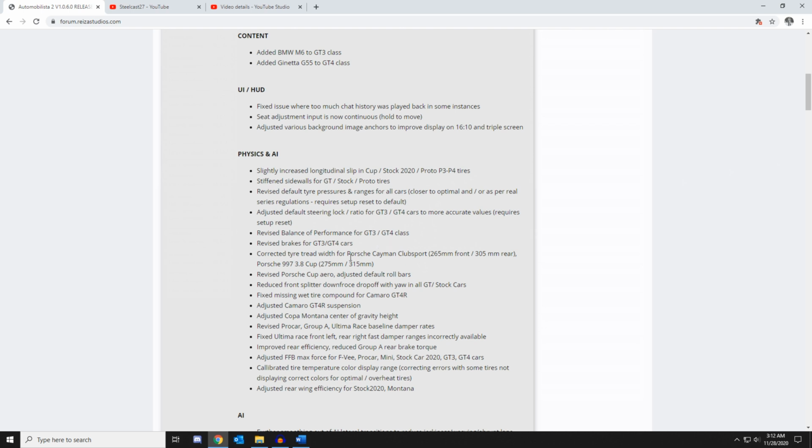So they revised the balance of performance for GT3 and GT4. Hard to tell from my perspective, except based on times. The best way would be to do some multiplayer and see how it goes. Not sure if time trials are affected, and if they turn out to be nerfs, you never know. The best times will be unmatchable, basically.